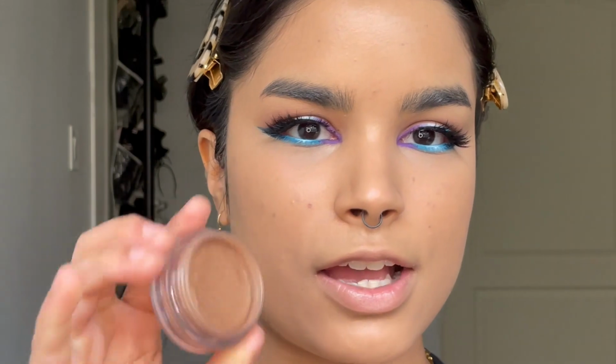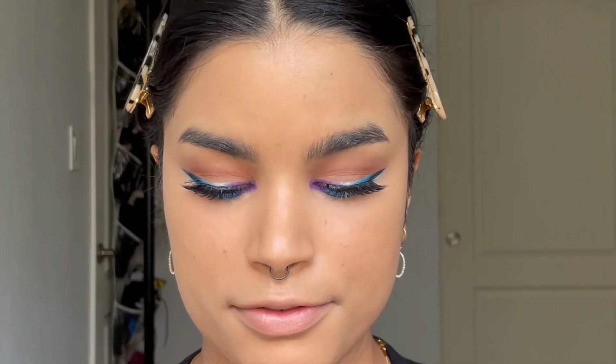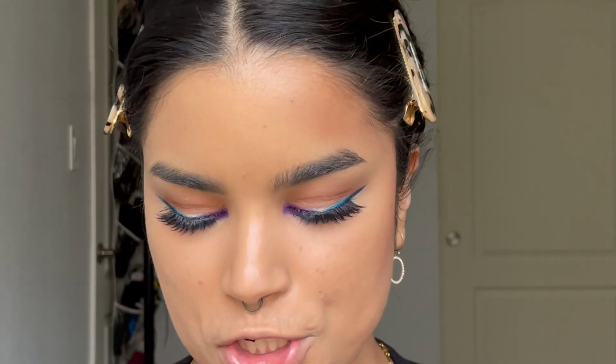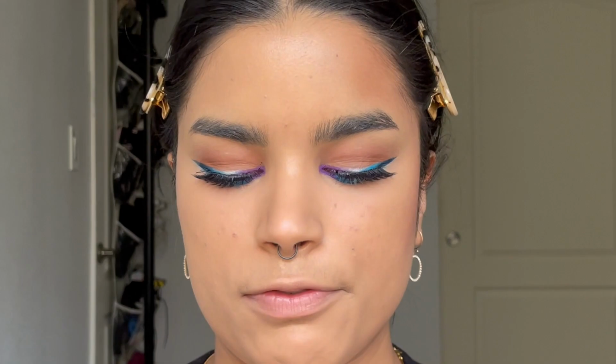Next is bronzer. I'm hoping that this e.l.f. Luminous Putty bronzer is dark enough. My biggest gripe with these putty products is I just feel like they don't retain their moisture like when you first get them. Specifically with the luminous ones, they feel really creamy, and then over time I just feel like they get drier and drier.